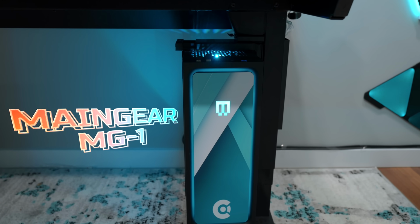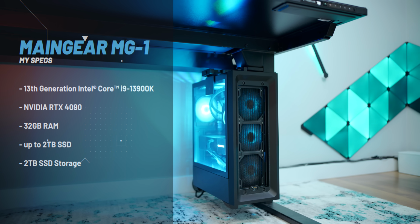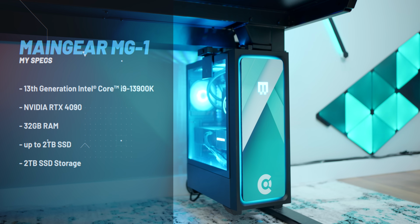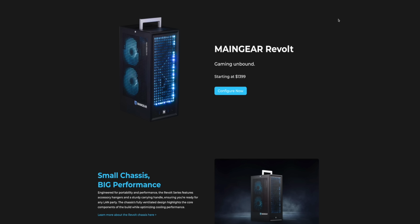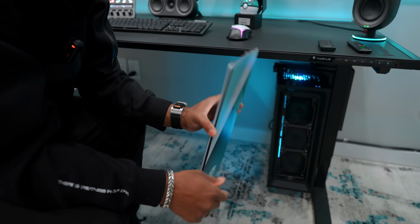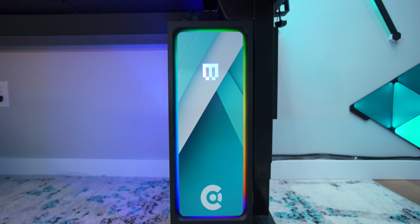Down here, we've got the Main Gear MG1. So this PC is absolutely dope. Not only is it crazy in terms of specs, but it's also just customizable. This faceplate can be removed. The folks over at Main Gear are just monsters when it comes to customization, and this is just like a whole nother level. Not to mention, even the plate is packed with RGB, so it's all controllable.